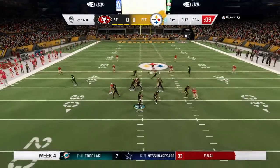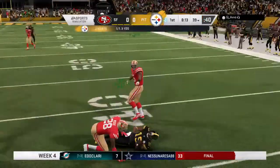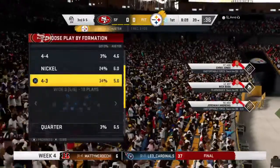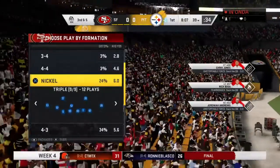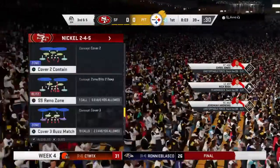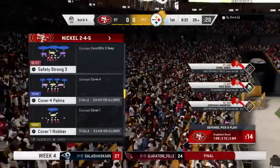Here's second and 8. He'll find Smith-Schuster. That's complete. Only 3 yards on the catch. It's third down. One thing we do know, he's going to get his catches. So as they move forward defensively, got to continue to focus on not giving up the big play when he does catch the ball in the secondary.